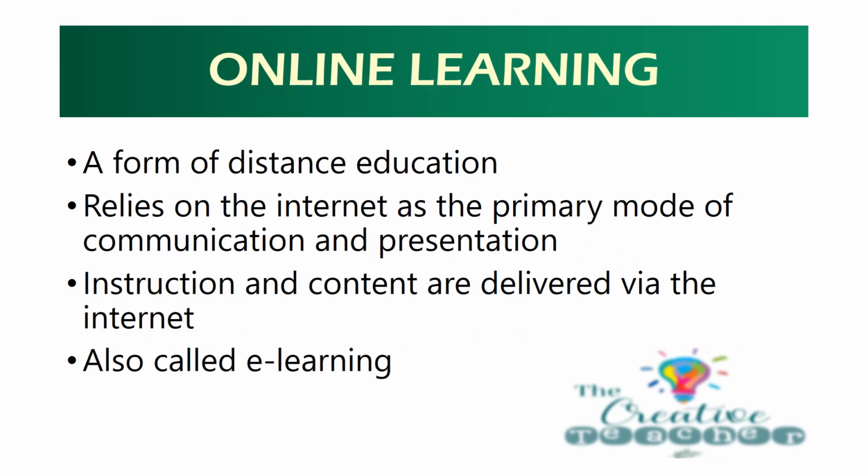Next is online learning. Online learning is a form of distance education, and it relies on the internet as the primary mode of communication and presentation. And then instruction and content are delivered via the internet. It is also called e-learning.